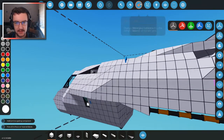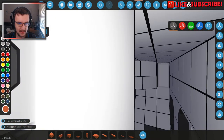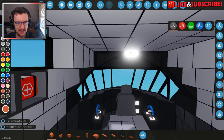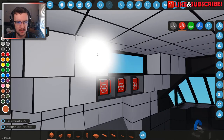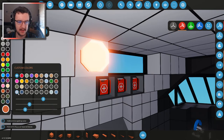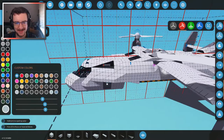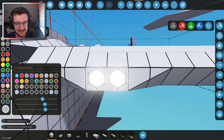Yeah, that works. So the cockpit lights are actually going to be brown, which might be weird to you guys. Actually, realistically, they should be blue. It's a futuristic aircraft. They should be blue. So we'll go with, like, this color. There we go, this color, there we go, nice. And then the exterior lights, I want to dull them down a little bit, so we're going to go with this.